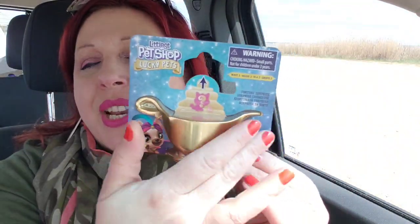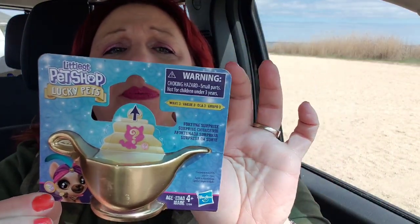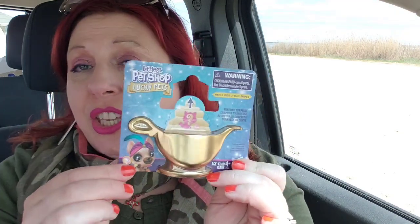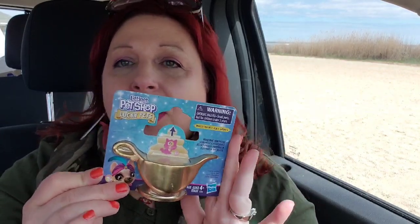It comes with a fortune. It's like Aladdin's lamp. And you do get one actual Littlest Pet Shop lucky pet. There are 150 to collect. It says it also comes with a fortune surprise. I don't know. I think it's really cute. And I know that the kids that got this, the little girls that got it, absolutely loved it.